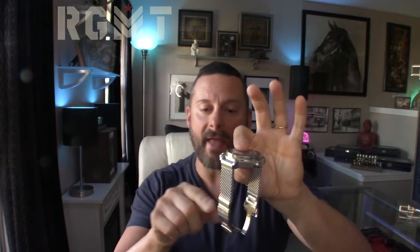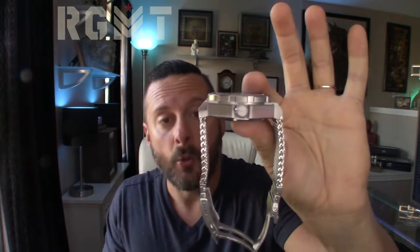Plenty of links to remove here. I will tell you though, for a 7-inch wrist, I had to remove 5 links out of this sucker. Let me double check that. Yeah, 6 links out of this. I didn't use any micro adjustments, 6 links out of this, and I am at the max. This is as small as the watch can go with removing links.